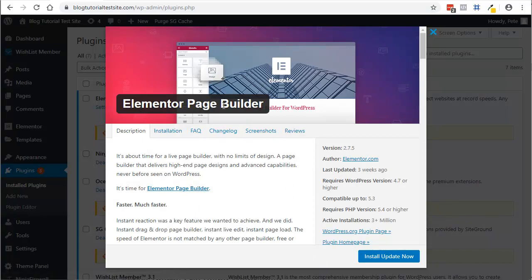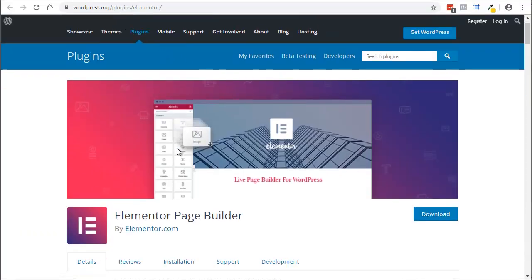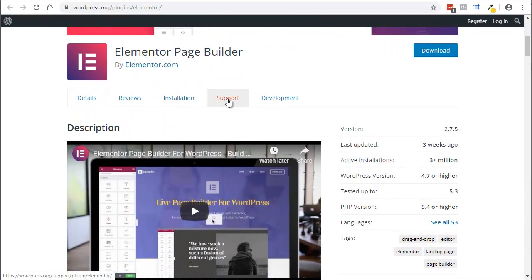So in this case, Elementor, we can see, was last updated 3 weeks ago. I would suggest, definitely if something's not been updated for 6 months, I would do some more digging just to see if it is still supported. It doesn't show the support here, but if we go to the plugin page on the WordPress.org website, we'll see we've got this support tab.